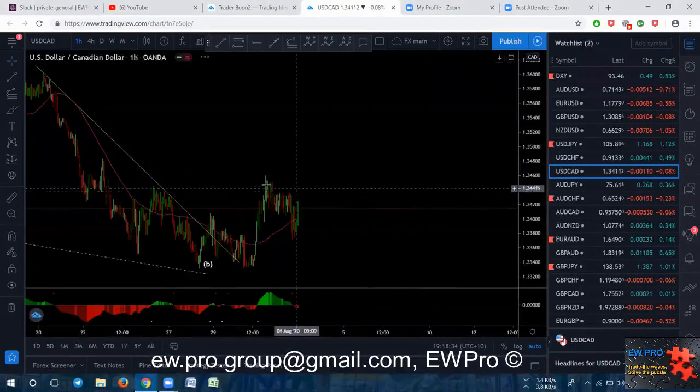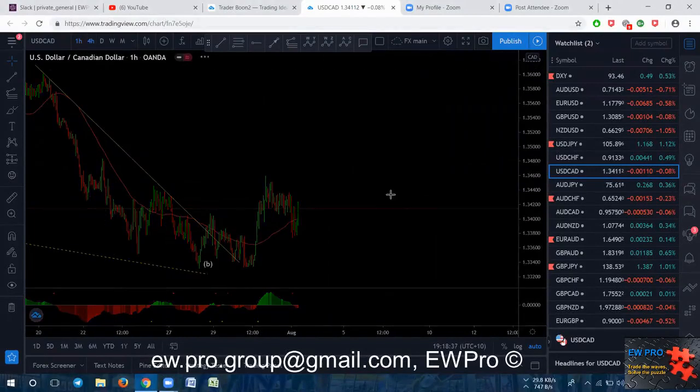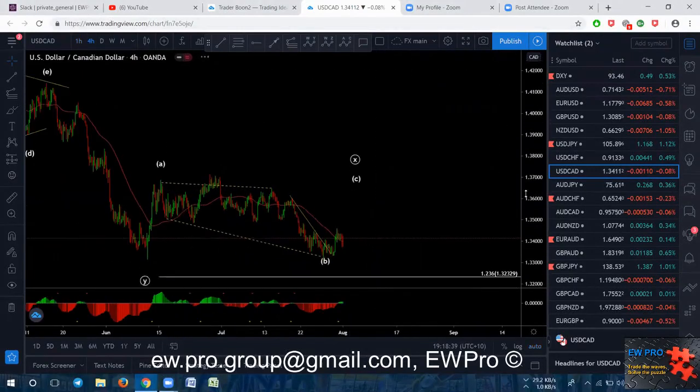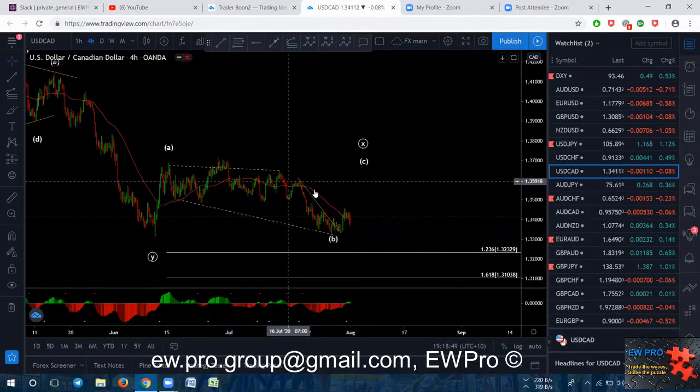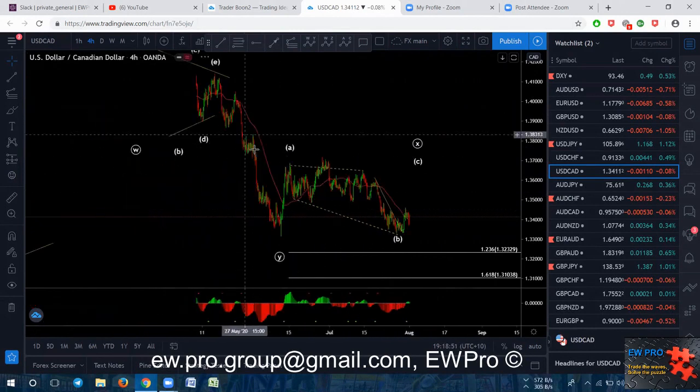UCAD didn't break the low, unfortunately. I was hoping this one would break the low. Break this wave Y low here. Because at this stage, I can't call it a Z down. This can still be an X2.